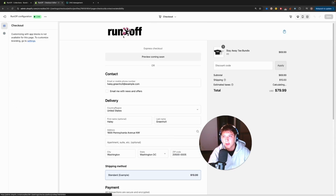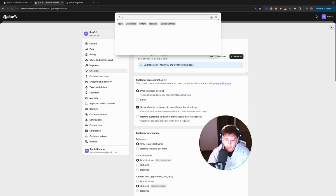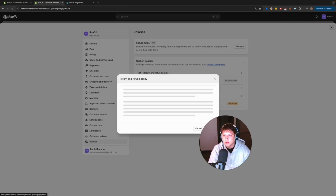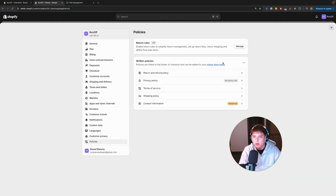And yeah, I mean, this should be done. This is really all you need for your website. There's a couple other things you could do, like set up your policies, like you see refund policy, shipping policy, terms of service. And how you do that is by typing in policies, and then you'll see refund policies, all policies, whatever. Then you can just copy and paste whatever I have, or you can write your own.